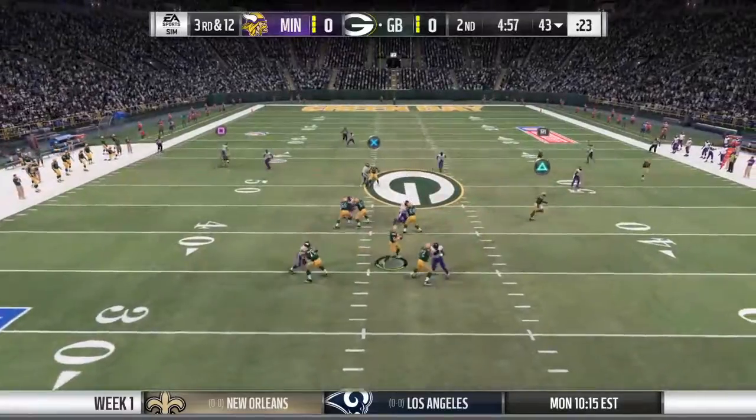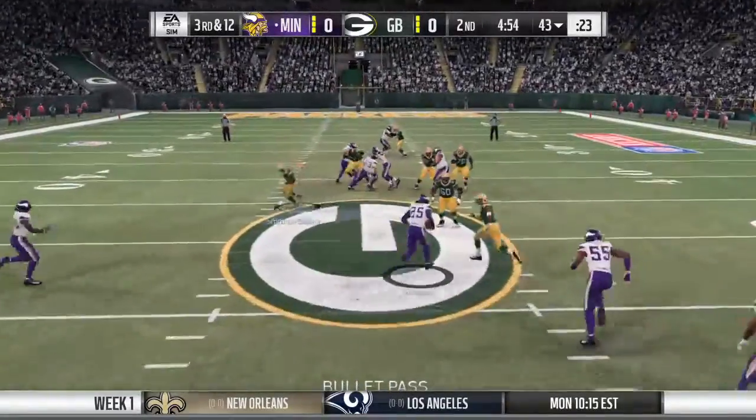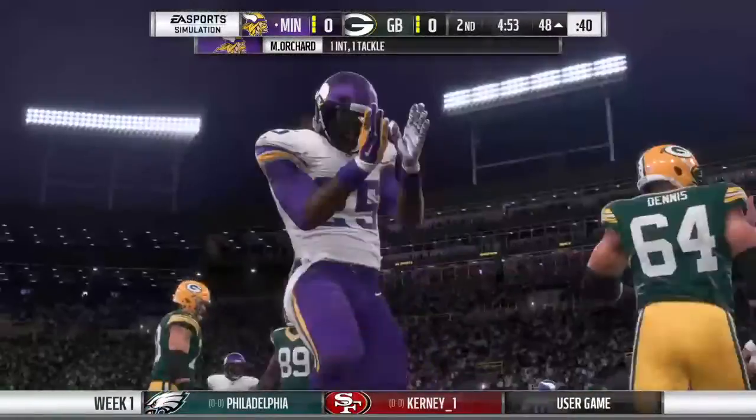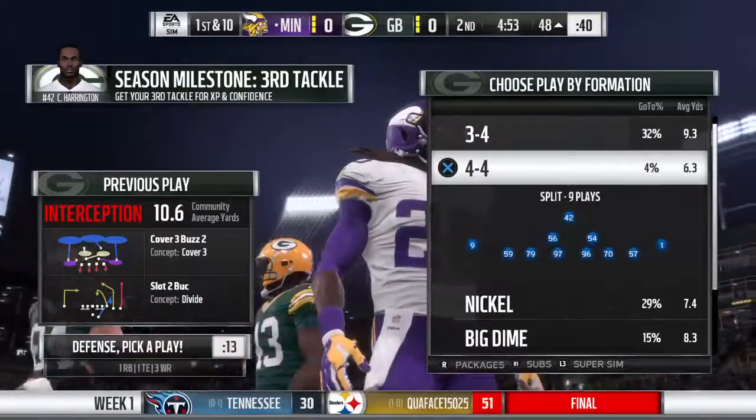On third down, Wells. He rifles one that's intercepted. Picked off near the 42. And he'll take it across midfield and down to the 48-yard line.